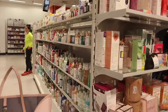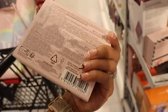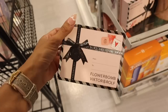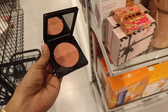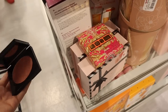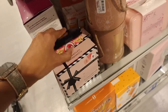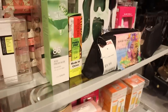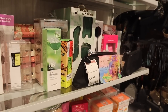And down here they have Flower Balm. This one is so cute, and it looks like you get perfume, so priced at $30. I love the packaging, and a really nice gift to give. And look what else I just found, this really pretty blush with the roses, the glitter. And I showed you the other one with the pink packaging, but this one is definitely new. It's absolutely stunning. So if you guys like this one, it's only $17, highly recommend. And up here they have priming spray on sale for only $3, so really, really good deal.